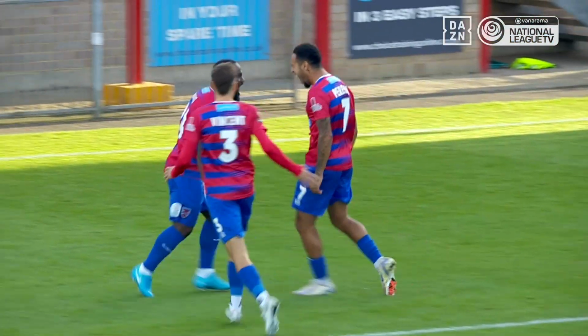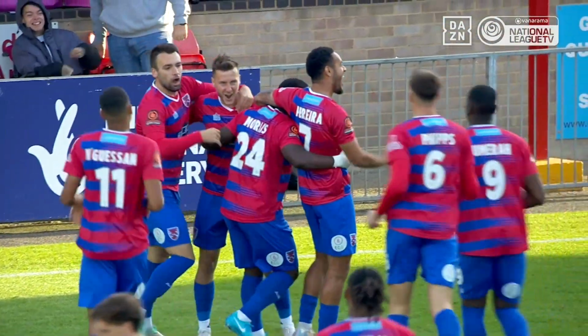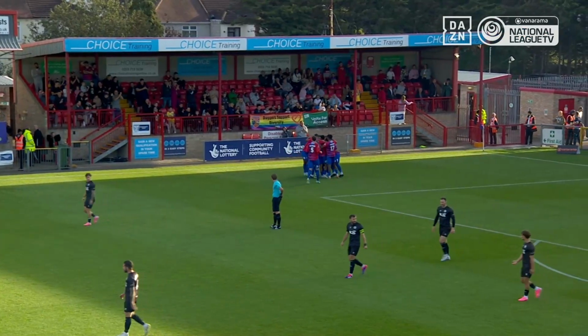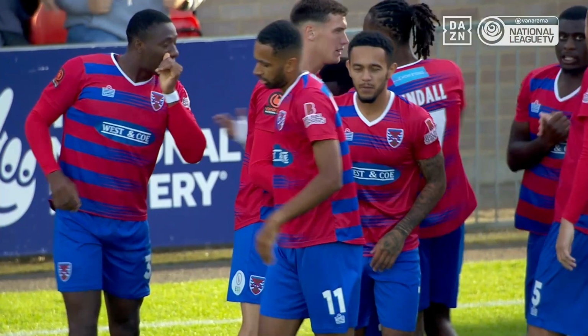Dion Pereira, who had a brace in midweek, keeps the goal-scoring run going inside 5 minutes here at Victoria Road. It's the perfect start for Dagenham and Redbridge. They've lit the blue touch paper and they found a spark early on.